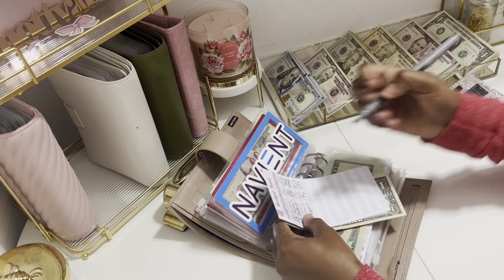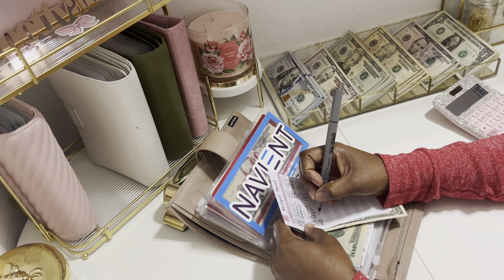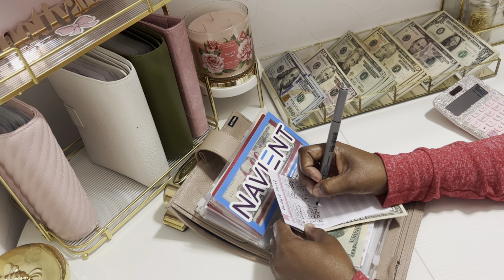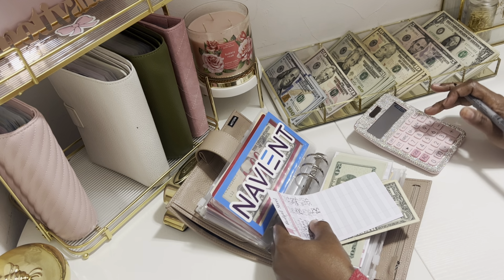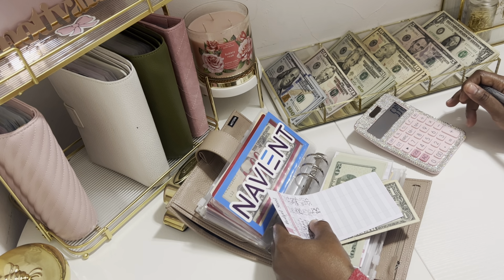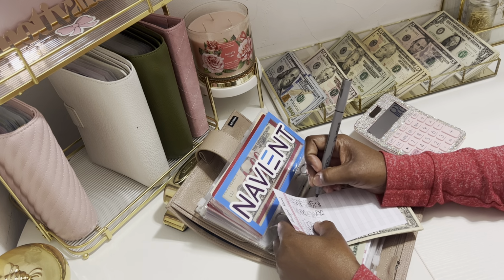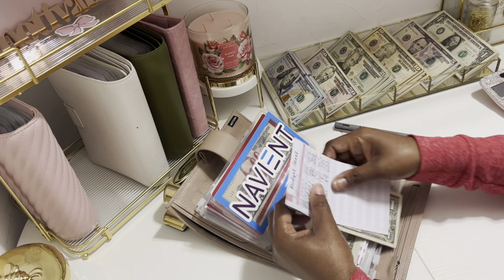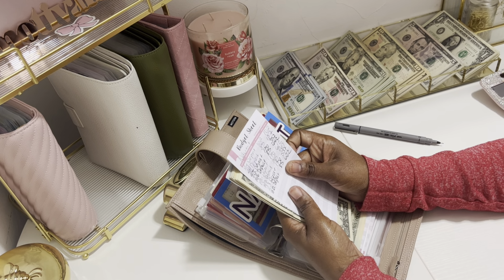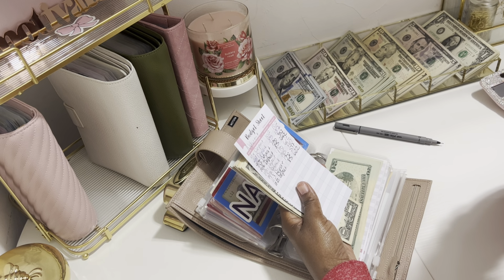I really gotta, yeah, for December, I'm just gonna drop how much I'm putting in for these. Because technically, not for all, but for most of these envelopes, if I went through them, so we have 600. This is crazy. How did I get here? So my Navient payment is 240 something. I think it's 243 every month.